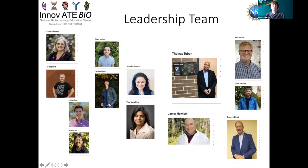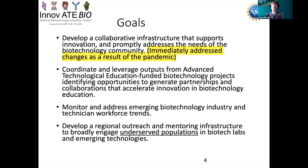Now, what are the goals of the grant? Well, it was really important to us to develop an infrastructure that quickly addresses the needs of the community. And through that aim, we have several social media outlets. One is Facebook, Twitter, of course, the website. And interestingly, a lot more happens on the Facebook page.